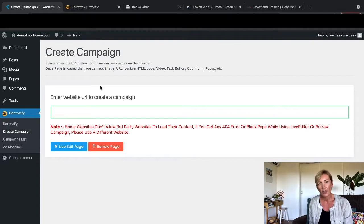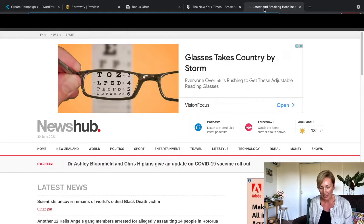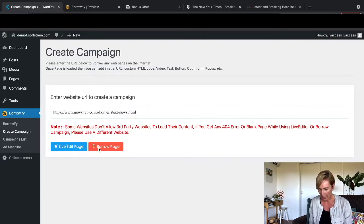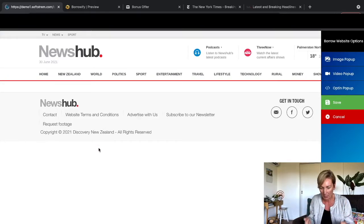Basically, some third-party sites are not going to allow you to put their website in here. They'll have blockers and things like that, so maybe like New York Times, I'm not sure that one would actually work. But News Hub, which is a really popular news platform, you could take that one, for example. So I'm just going to copy the website address here, enter the web address here, and borrow the page. So what's going to happen now is that it's going to borrow the page. Now this is the borrowed page.